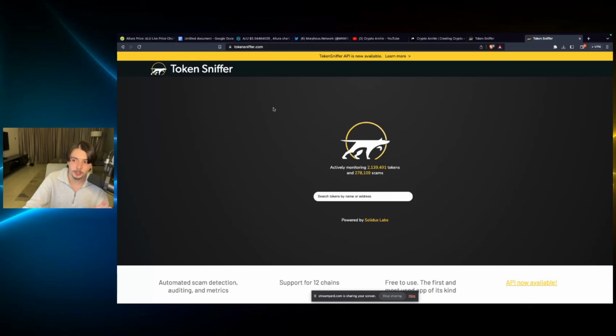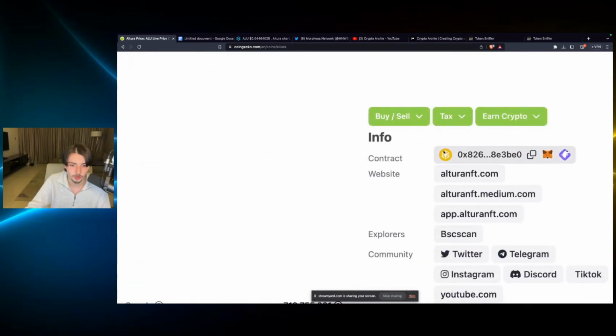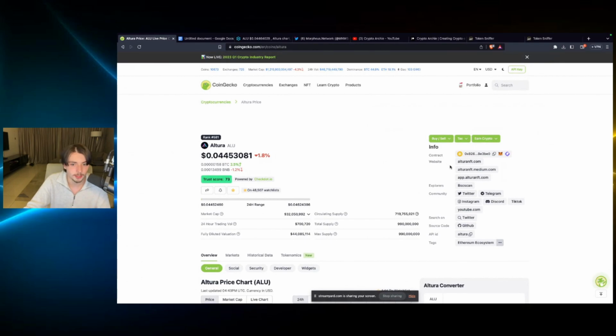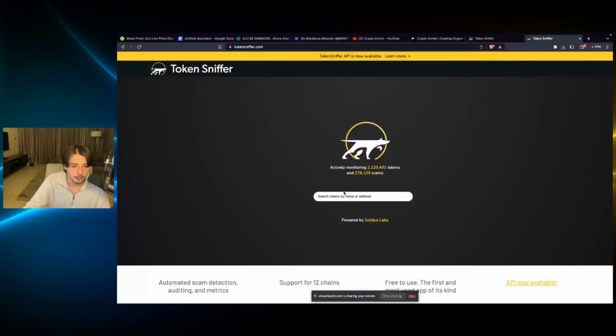So let's say you're looking at gems, you find this coin called Altura. I really like it personally. And then obviously you go over here onto CoinGecko and you can see the contract address. Same with CoinMarketCap. But let's just say you find the contract address. What you want to do is copy it, then put it in here. You want to paste it in and then press search. And then you find that one, obviously.